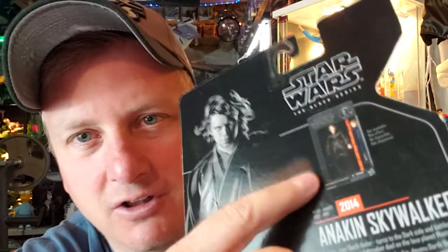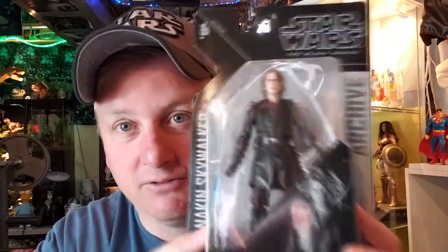Very stoked to get him. Never had him. I think he was a well-coveted figure for a long time with collectors. This one right here, the original, was very coveted by collectors for a long time. He came out in 2014, according to the back of the box. And I passed on him then, so I picked him up now. And really glad to have him.